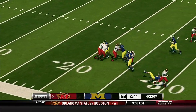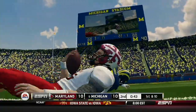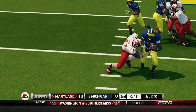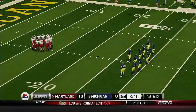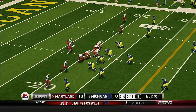From his own goal line, he's to the 20. Makes it to the 22-yard line. Both defenses really played well so far, Herbie. Well, up to this point, both defenses have dominated this football game. We'll see if they can hold on to that mentality the rest of the way. This is the point in the game where you don't want to make any mistakes that give the other guys a reason to feel more confident going into halftime.